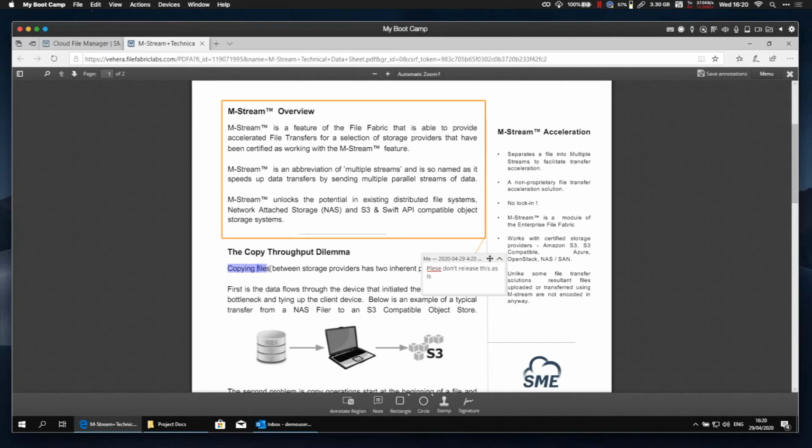So for example, if there was some sensitive data here, I may want to redact it. I can go right the way along and do the whole line. And so you've got a very easy mechanism to collaborate on this. And you can save the annotations so that it doesn't alter the original PDF. They're kept in the metadata.